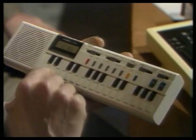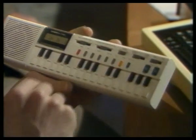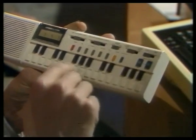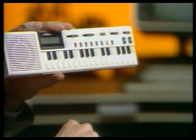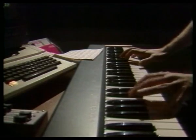It'll play notes in different instruments. And so on. What's more, it can even remember a tune played on it and play it back to you days later. Of course, this little keyboard is on the fiddly side, but attach a full-size keyboard to a microcomputer and the result can be an instrument that is capable of even more different sounds than a synthesizer.